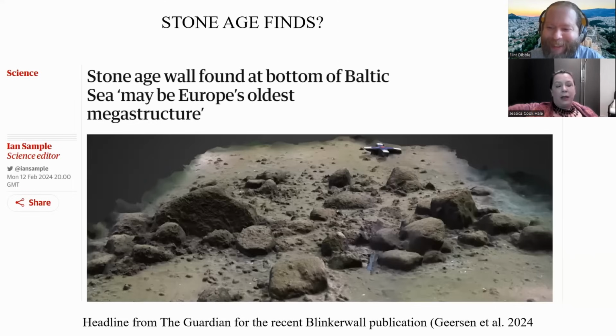Well, it is a bit of hyperbole to some extent, but that's what you have to write when you write newspaper headlines, I suppose. But it is a very large structure. It's almost a kilometer long. Yeah, it's impressive. It's very old. I think it points up the fact that human beings were manipulating their landscape very, very early. So it's a really important find. Really, really pleased to see this get the attention it deserves.